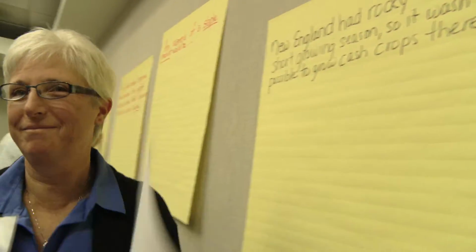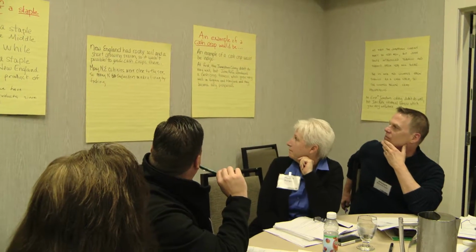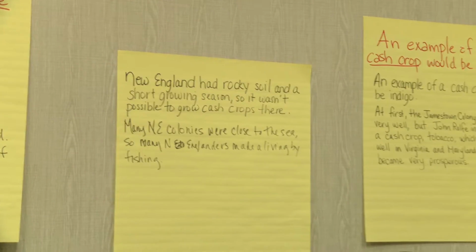Commas, so it wasn't possible to grow cash crops there. And many, who did that one? Many New England colonies were close to the sea, comma, so many New Englanders made a living by fishing. Okay, and so as we're going over these, we would be emphasizing the commas. Perhaps students would make some mistakes and we could correct them on the board.